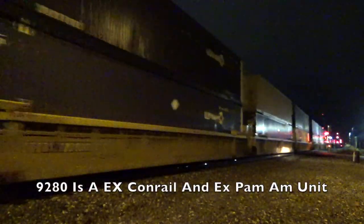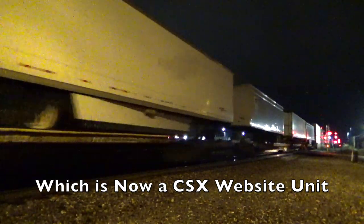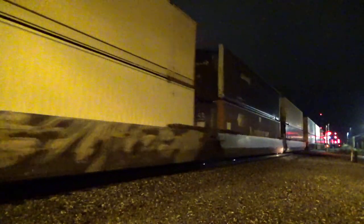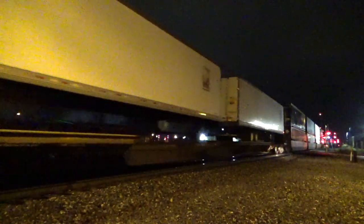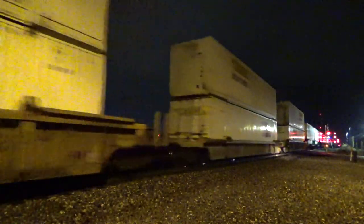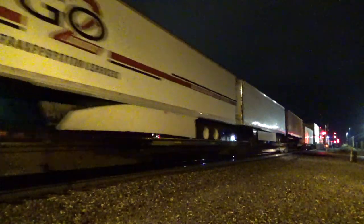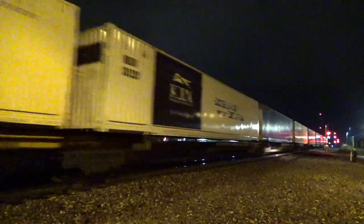But anyway, CSXT 9280 is an ex-Conrail and ex-Pan Am unit, which is now a CSX unit. It was cool to see it second behind 1776. Man, this was really cool to see I017 with 1776 and the standard cab ex-Conrail and ex-Pan Am unit.